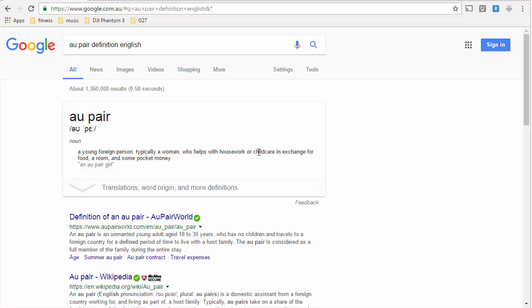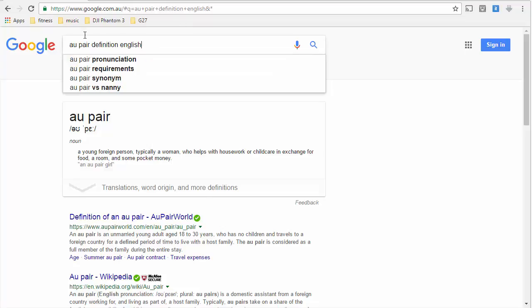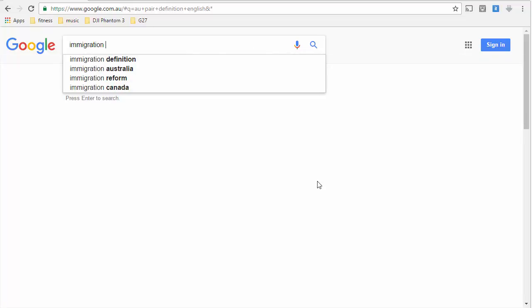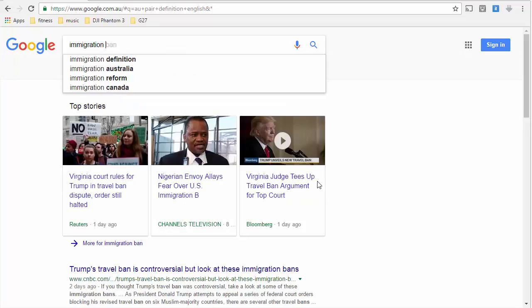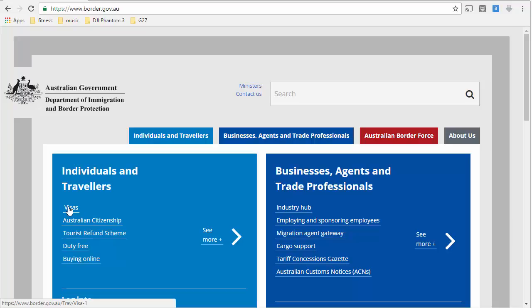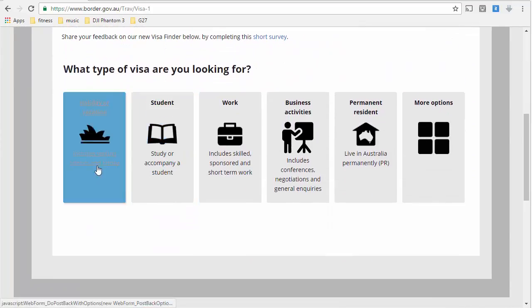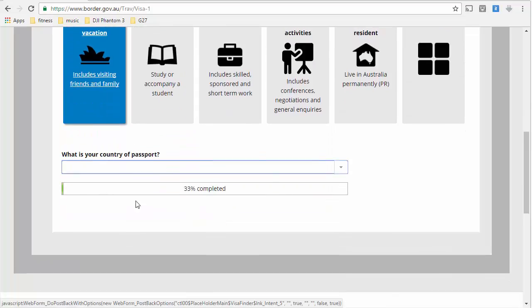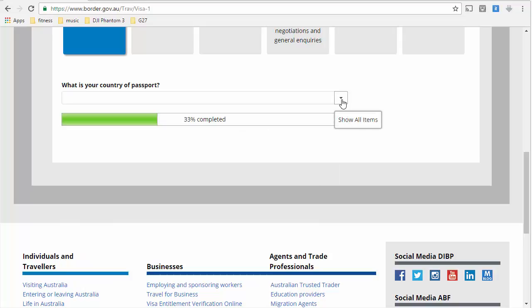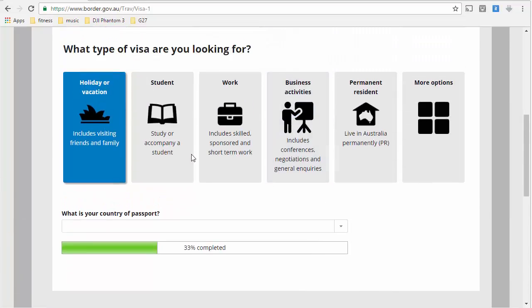All right, which visa do you need to be an au pair? It depends on which country you're from. I'm from France, and most European people actually need a working holiday visa. But what I recommend is to go on the website to find out which visa you need. You go on the Australian government immigration website, and you have a visa section. You can click on holiday or vacation, and then you select your country, and then they will tell you all the visas you can apply for to be an au pair or to work in Australia.